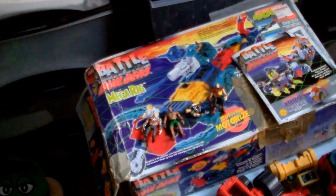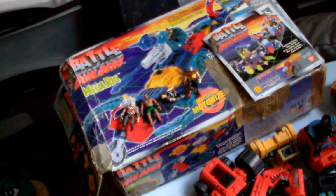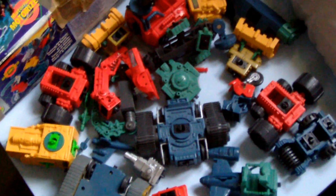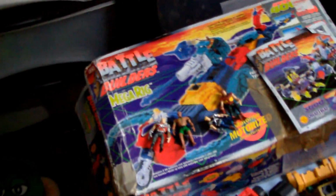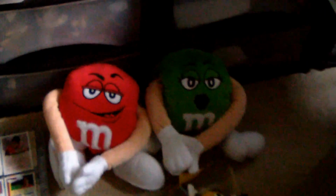I got this for £2. It's a Battle Builders Mega Rig. Only just opened it up and had a look. It was only £8 new, so it's not like I saved a fortune on it. It looks like all the bits are there. It's got these 4 cool little dudes that came with it as well. So that's probably not something I'll keep, but it was odd, I thought.